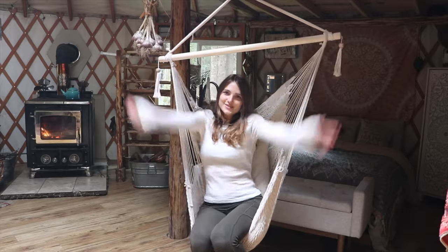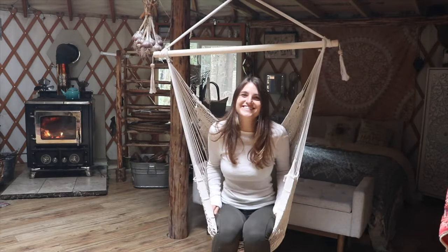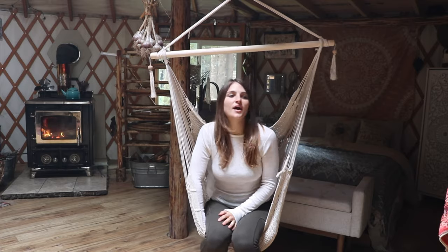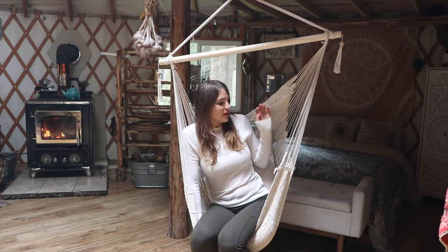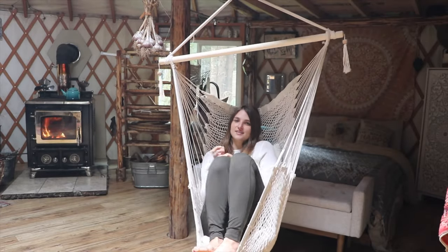And we have this awesome swing, which I think is one of my favorite features here in the yurt. If you remember a couple of episodes back, I actually built my own swing and we had it here. I just moved that outside. I felt like it was more of an outside swing. So that is outside on the front porch and I use it all the time. But this is so nice. Jake and I love sitting in this at the end of the day.